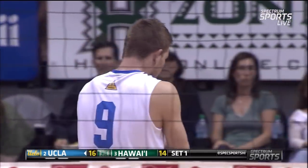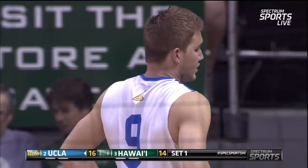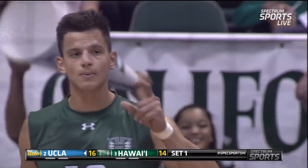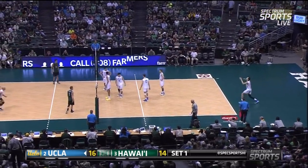But we're seeing some D being played by the not-so-usual suspects for Hawaii. And that time was Rado popping up the ball, went all the way up to the scoreboard. Made it difficult to set, unfortunately, for Hawaii. Couldn't get a good swing at it. So 16 serving 14. We are inching along here in set one.